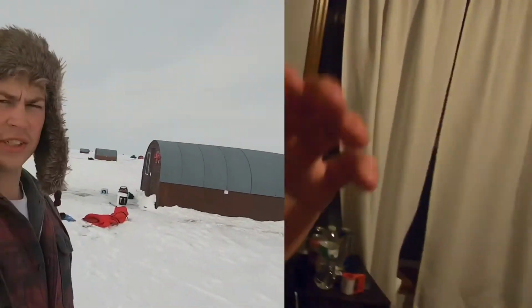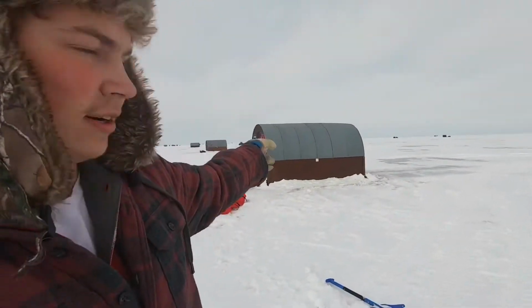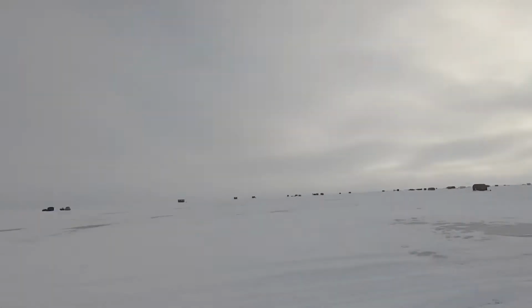I'll catch you then. I've actually been out here for a little while. We got our house here. I was fishing in there. I caught a couple of them. You can see it's like a city out here. There's just houses everywhere right on this first break.